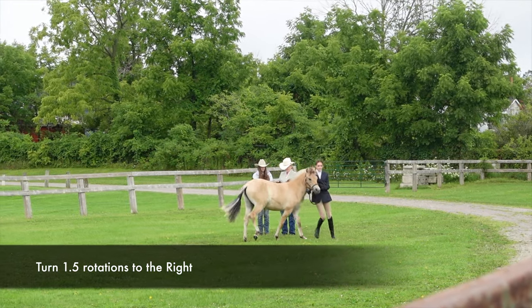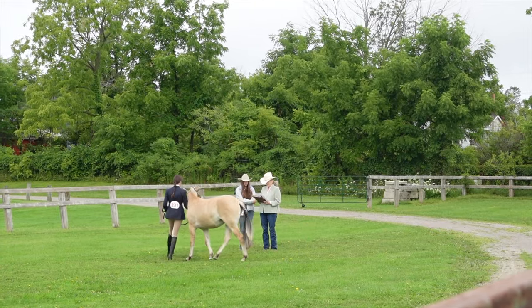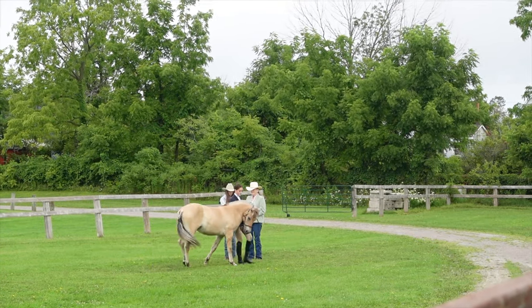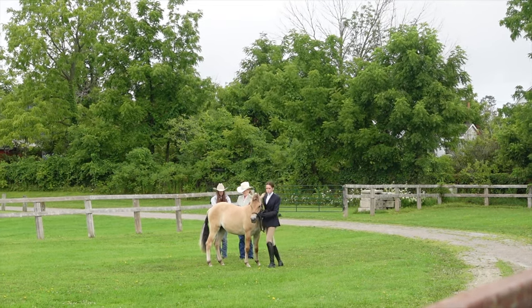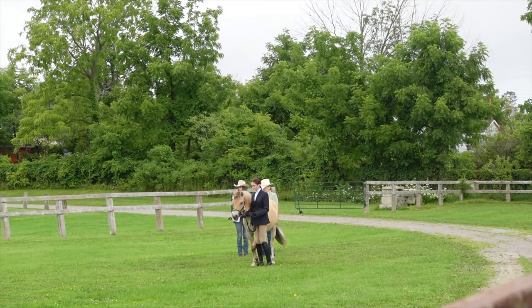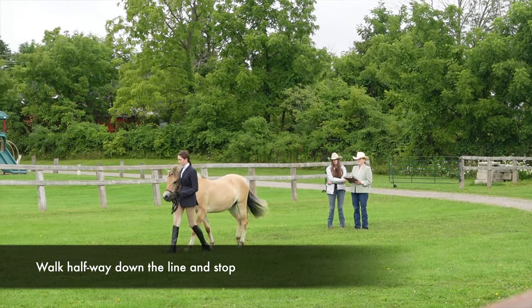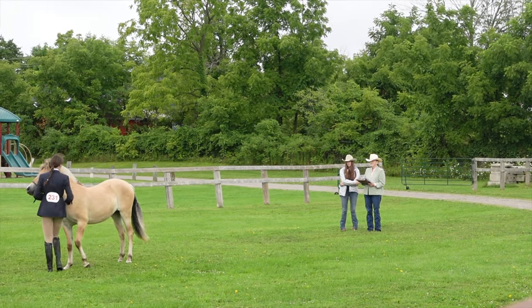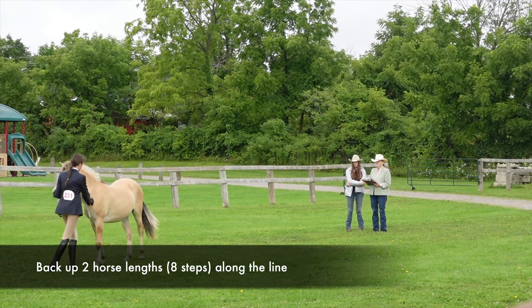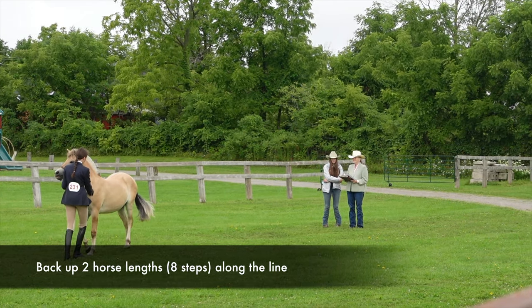So she should have been standing facing the judge the whole time and squared up while she was talking. She's really good at doing that at home. Not here, though. She's still doing really good considering this is her very first time off property. Walk halfway down the line. Stop. Back up two horse lengths, so eight steps.